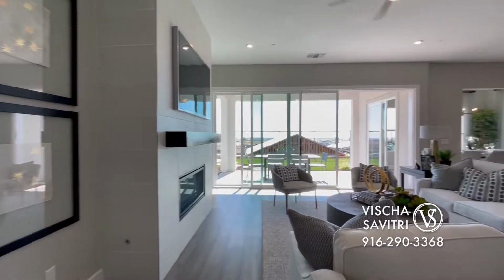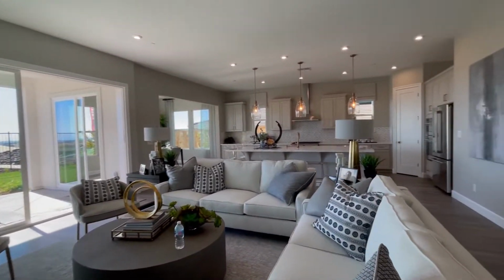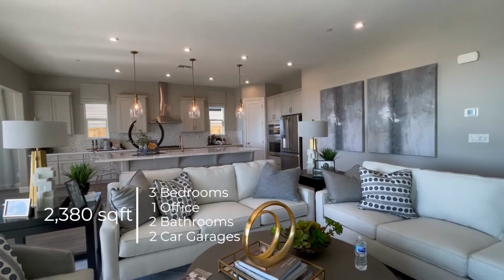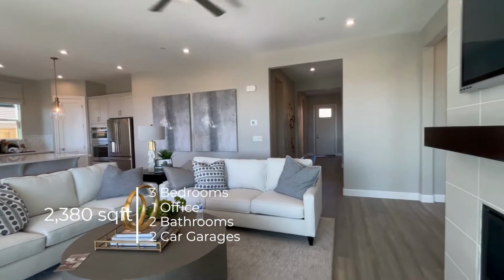And today I'm going to show you the Daniel floor plan. It is a ranch style home with 2,380 square feet. It has 3 bedrooms, an office, 2 full baths, and 2 car garages.